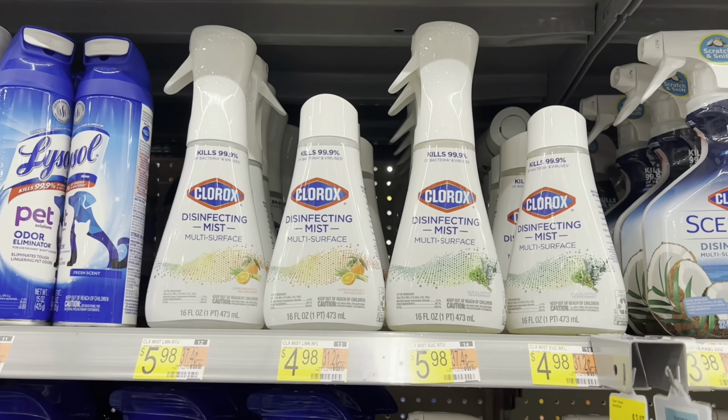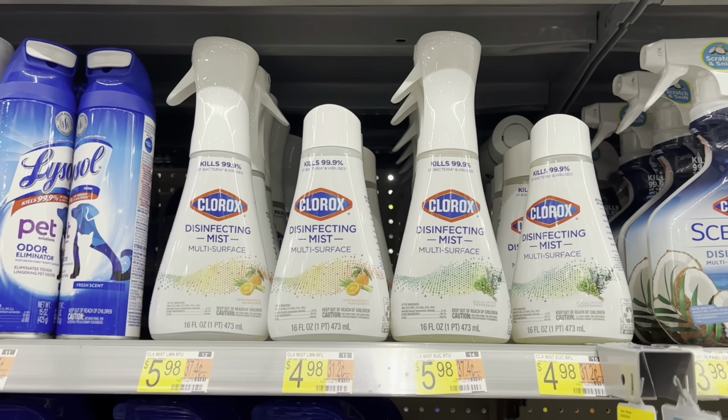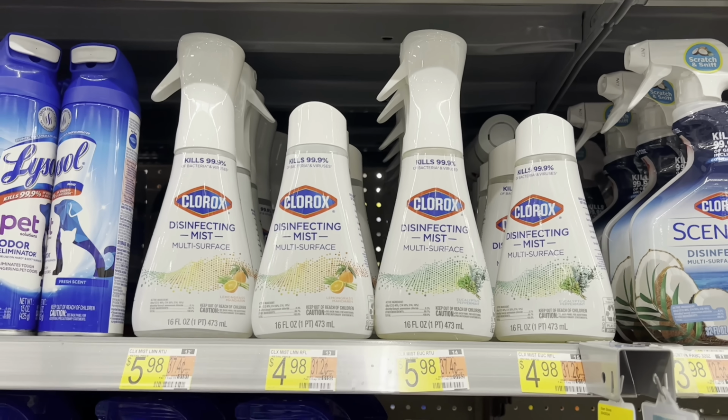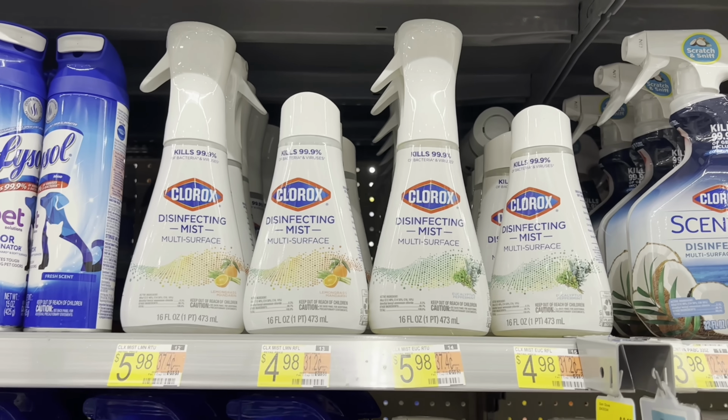Now I do have a brand club survey for $3 back, but I've done this deal before and it didn't unlock the survey. So I guess it'll be a surprise at the end. If it does unlock the survey, it'll be free and a 50 cent moneymaker.